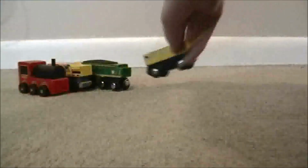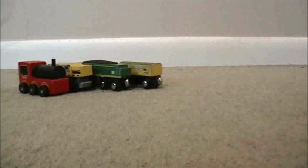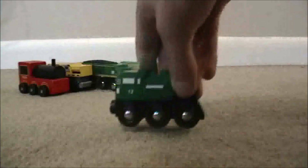It just says window. It's just a standard coach. It has windows and stuff. I don't know. I might use that for a custom. Obviously, I won't use a chassis because I don't like those type of wheels, but who knows.